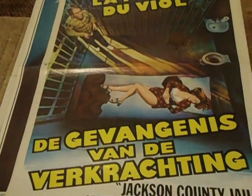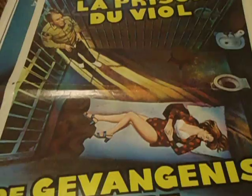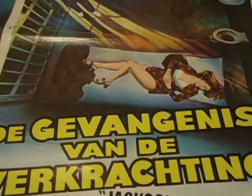Didn't pay a lot. It's really just a classic exploitation thing. You got the woman passed out in the prison thing with her chest exposed, and you got the guard coming in there, and oh, he is taking off his pants, so obviously up to no good. So it was just, I don't know, far out suggestive artwork.